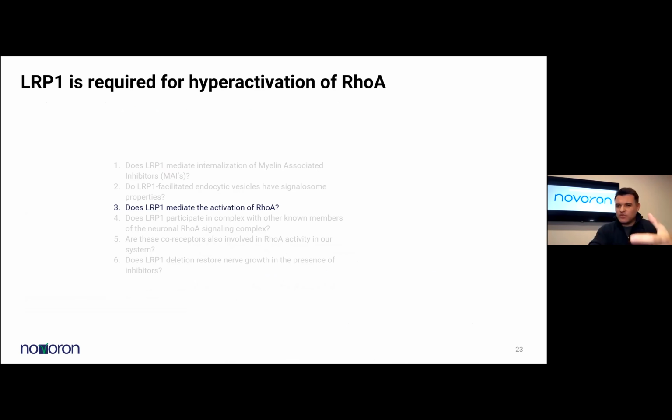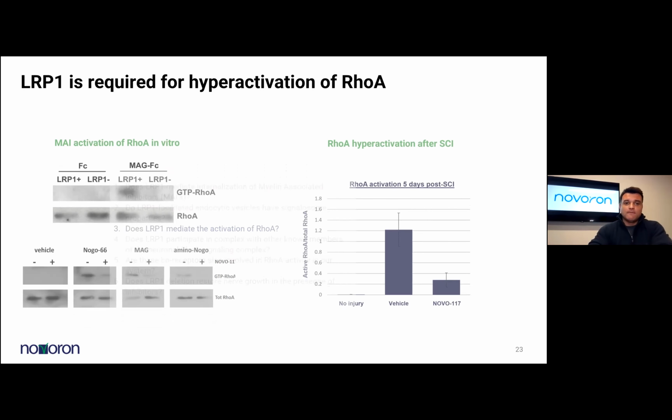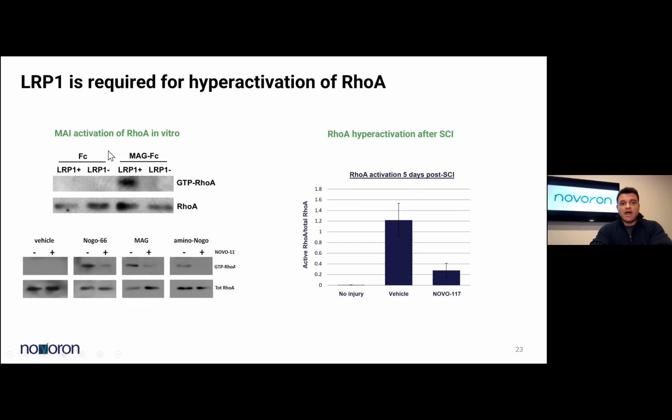And then the Rho A. This is the big one, right? Because Rho A is where all of these signals converge. In theory, if you block the Rho A hyperactivation, you should be able to make the nerves regrow. Here we show that in cell culture, over here on the left, these are just nerve cells, that yes, we can make the Rho signal go away after treatment with a variety of these myelin proteins that we know block regrowth.